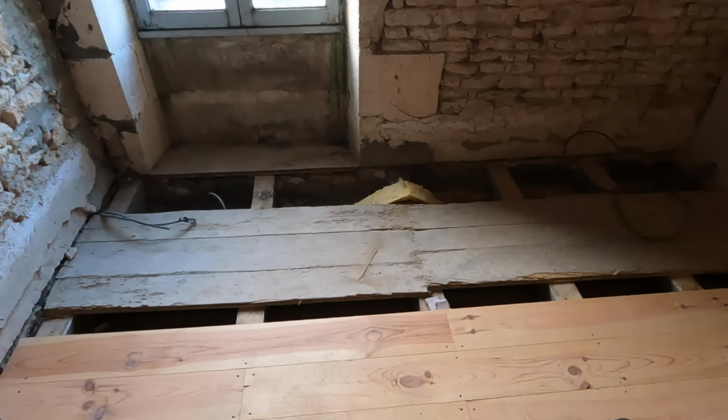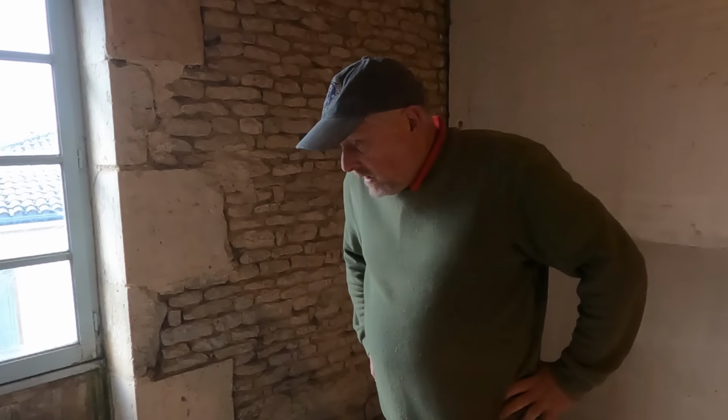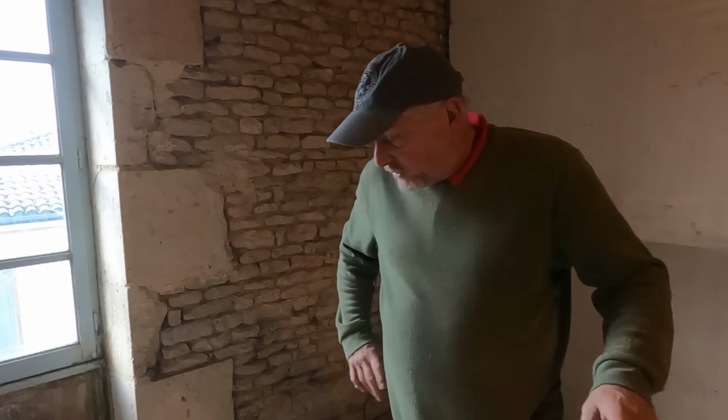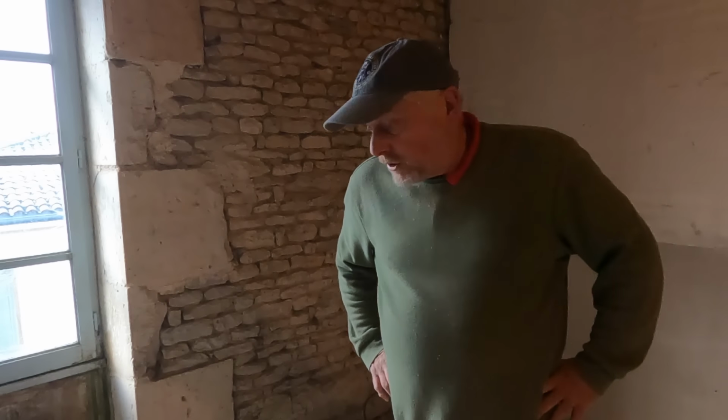Yeah, morning everybody. Well, this morning my little job is to hopefully finish all these floorboards. I need to take these old ones up, clean underneath, put some insulation down, and then lay the new boards. I'm hoping it won't take longer than this morning, when you consider how much I've done already. Calculating how long that took, this should just be a couple of hours hopefully. And then I can get on to another job.